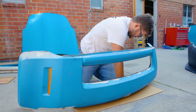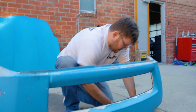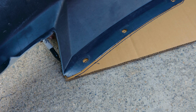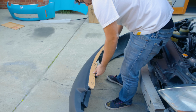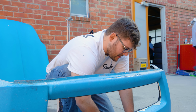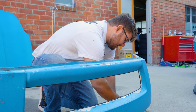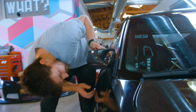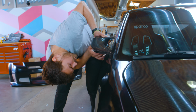So I'm making a stencil. Since we don't have any holes in our bumper, I've decided to make a stencil out of cardboard, which we can use to find where the holes are in the OEM one, and hopefully it'll match up as well as it can. It's probably not gonna go as smoothly as we think. You know, that's just the nature of lowering a car, but I'm optimistic. It's close, but it certainly ain't no cigar.